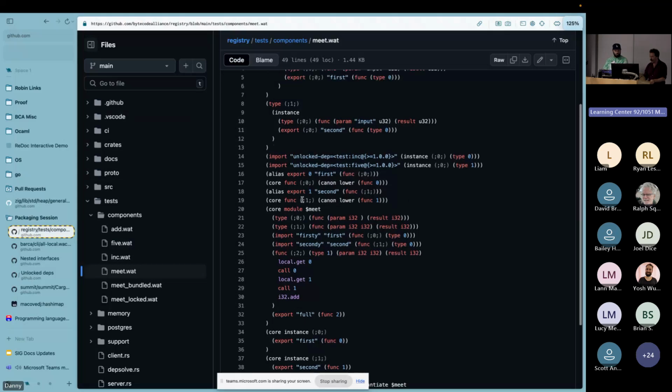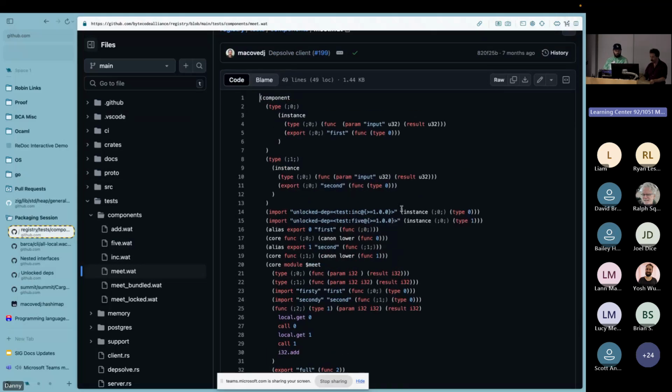So here's some WAT that we used that leverages this unlocked dependency syntax that already exists and has existed for, I think, a year at this point, where you would specify a dependency on an actual component rather than on a WIT package. This would be an implementation of an interface or a world defined in a WIT package.